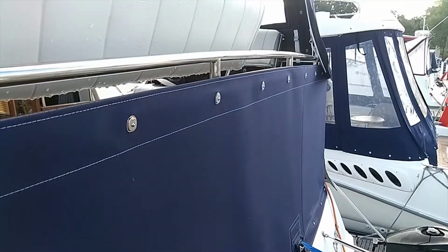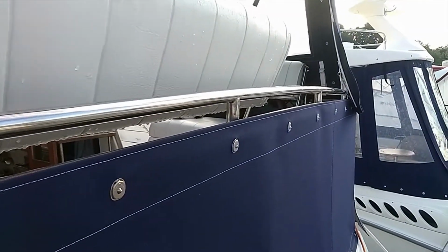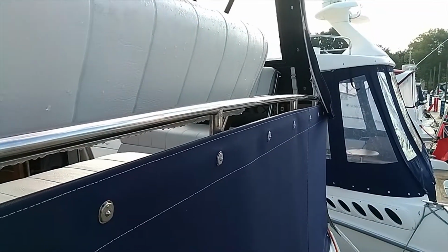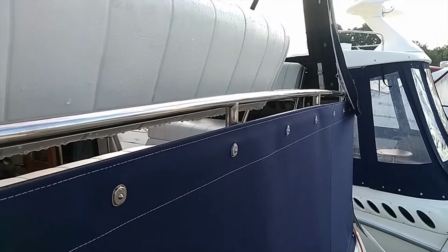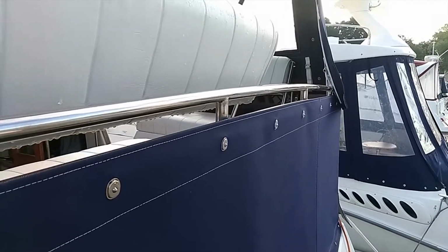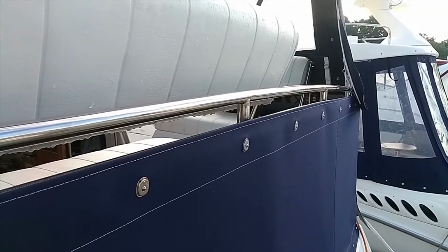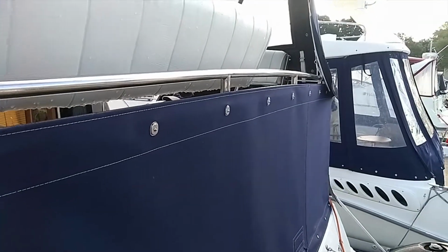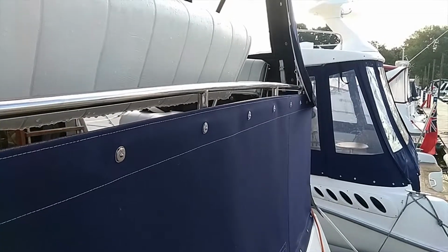I had planned to fit a new nav light up onto this rail here, but that hasn't arrived through the post, so can't fit that this weekend. That's going to be next weekend's job, and then that's the last chance we've got. So today it's going to be fueling up, so a bit of an expensive day ahead.